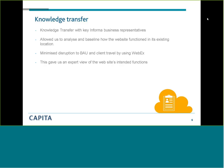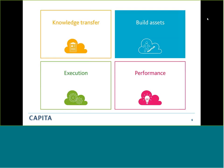It allowed us to analyze and baseline the website, how it functioned in its existing location, and ensure we knew what testing needed to be taking place for acceptance. And of course, we were able to minimize disruption to BAU by using WebEx. Once we gathered the right level of knowledge, we move on to building assets as you normally would.